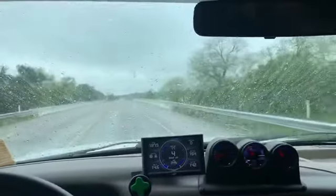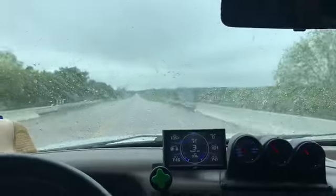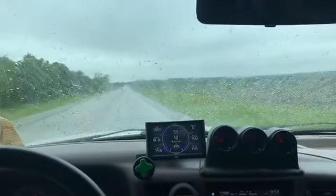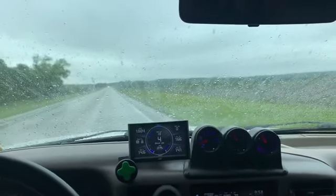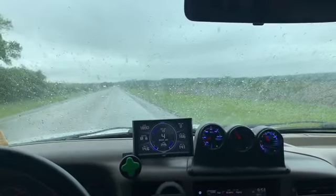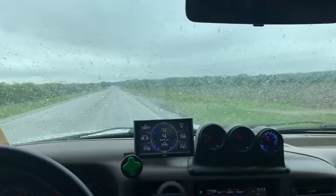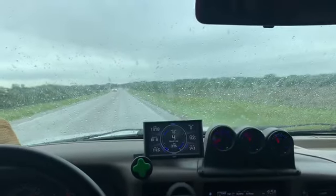Just gonna keep on driving here. Next town up is Springtown, and then to Weatherford, and then we can finally get on the highway. Right now we're on Farm Road 51, which is kind of a major road between West DFW and Oklahoma. Pretty good shortcut to get from Oklahoma to Weatherford down this way.